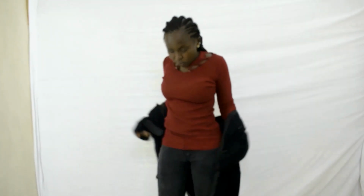For outfit number two, you can also add the trench coat. As I said, you can never go wrong with a trench coat. Trench coat is a killer. So that's it for outfit number two.